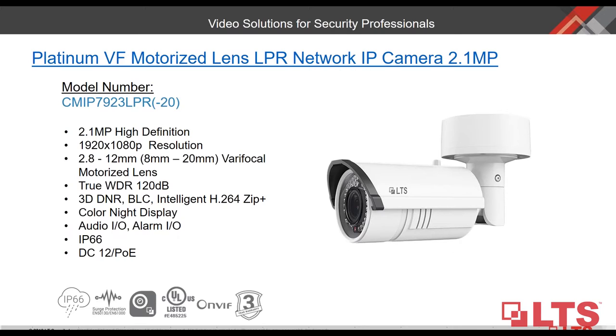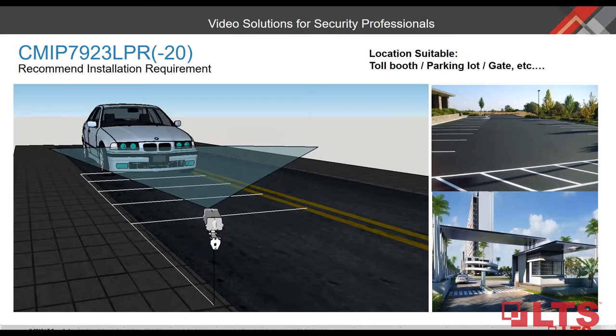Of course it's a 2.1 megapixel camera. We have two different focal lengths of the camera. It has true WDR. Of course, it also supports SIP Plus and also the basic standards, which are DNR and BLC. The one major difference for this camera is it will be in color mode during nighttime. So it's no more black and white like a normal IP camera. It will be only color, no matter if it's daytime or nighttime. This camera also comes with audio and alarm features, and it's IP66, so you could qualify to put it outside. And of course, DC 12 volt and also PoE.